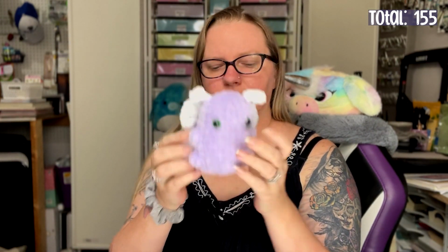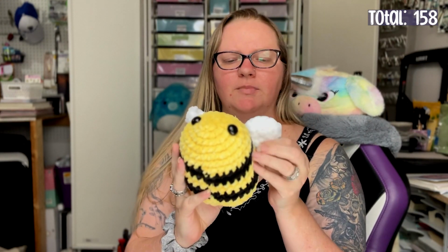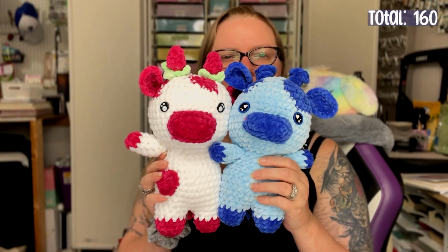1 butterfly. I need to make another butterfly. 1 hippo. There is definitely a purple hippo in the house, so that's 2 hippos. 1 big bee with floppy wings. I don't know why his wing is so floppy. I might need to fix him. 1 big bee. 2 cows. Strawberry and blueberry. We got strawberry and blueberry cow.